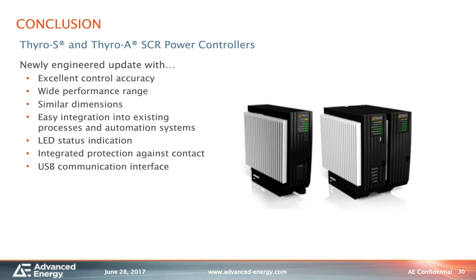So, Thyro-S and Thyro-A SCR power controllers from Advanced Energy have been upgraded. So they are newly engineered. They have a very good control accuracy, especially if you consider the price of the units. They have a wide performance range. They have very, very similar dimensions to the old units, so that you can easily retrofit them. You can easily integrate them into existing processes and automation systems. So we have three main new features for the new units. These are the LED status indications, which I talked about, the integrated protection against contact, and the micro USB communication interface.